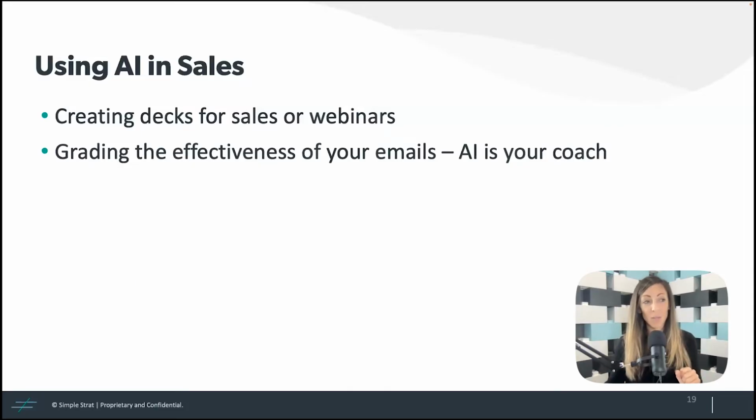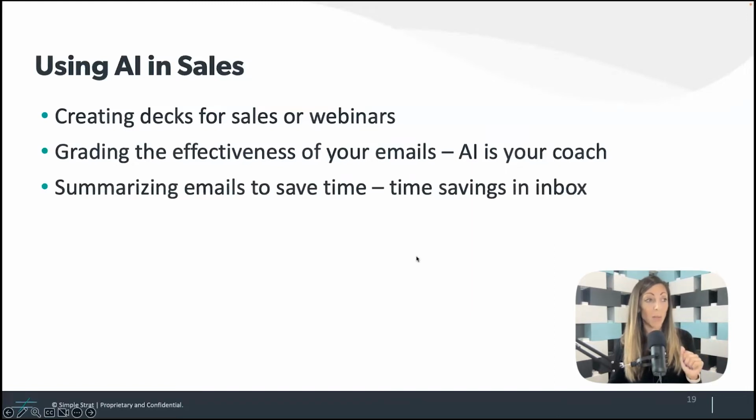Grading the effectiveness of emails. What we're never taught in school and any other time in our career is, how do you know if an email is good? And if you use ChatSpot or if you use HubSpot to do your email, I'm going to say they will help you write the email. But if you use a tool like Lavender, it will actually grade you. So I'm going to show you the differences between those two. And you probably will fall in love with it like I have.